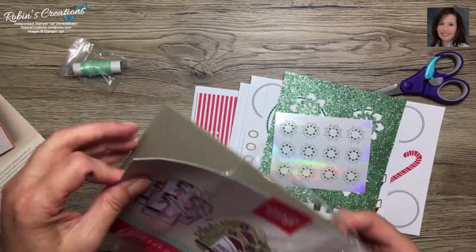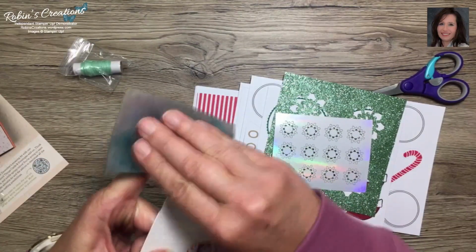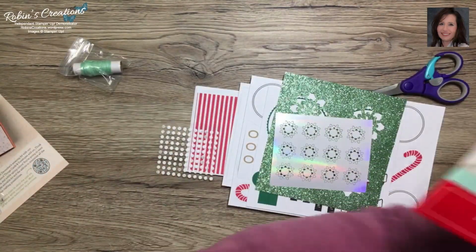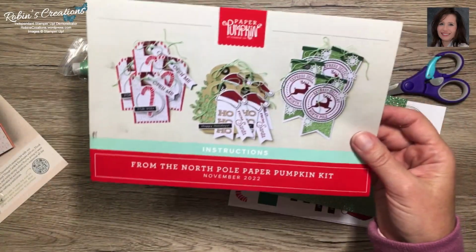I'll just pull that out. I don't know what got on my finger. Okay, something in the packaging, I guess. All right, it's all over. And now I'm getting it all over the instructions, so I'll try not to use this hand much.